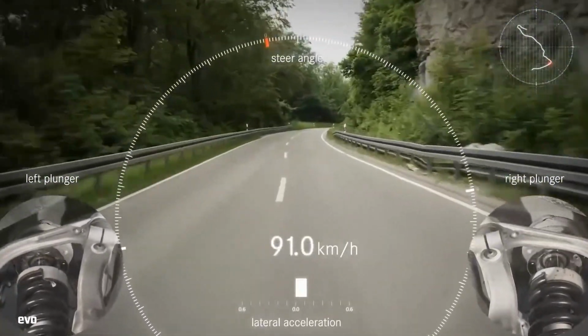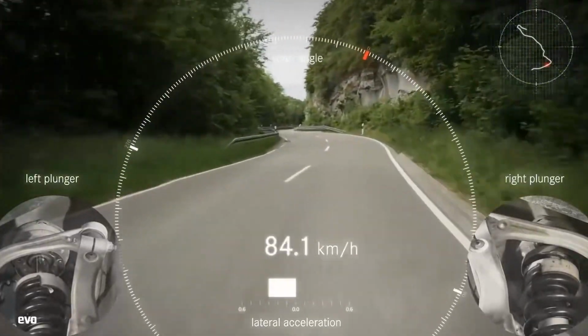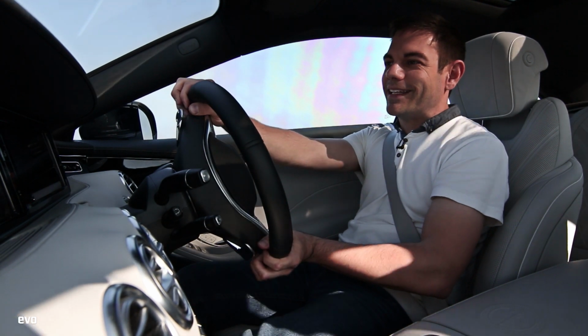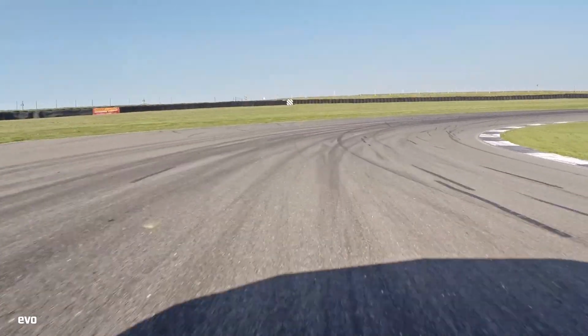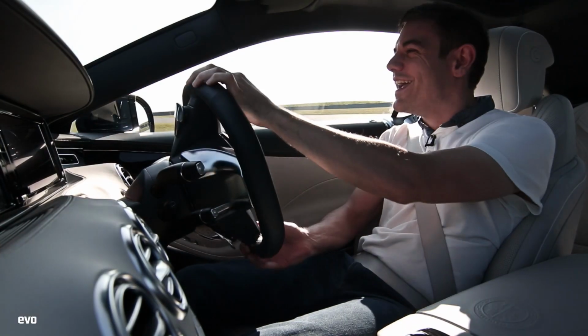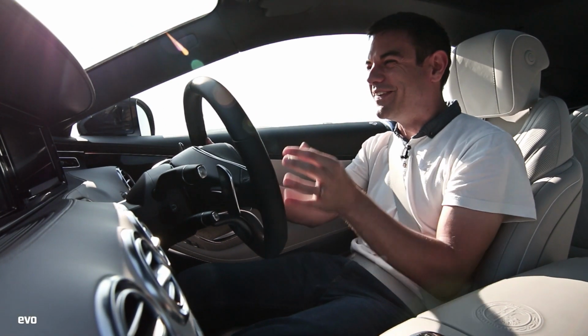But does it work? Can you sense added agility or control? Can it mask over 2 tons of girth on a racetrack? The problem is, to call the S65 a fish out of water on track would be maybe the biggest understatement ever. It is not happy here at all.